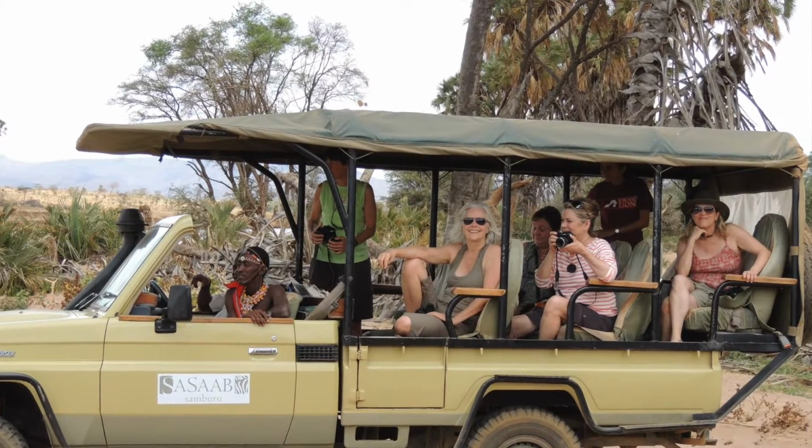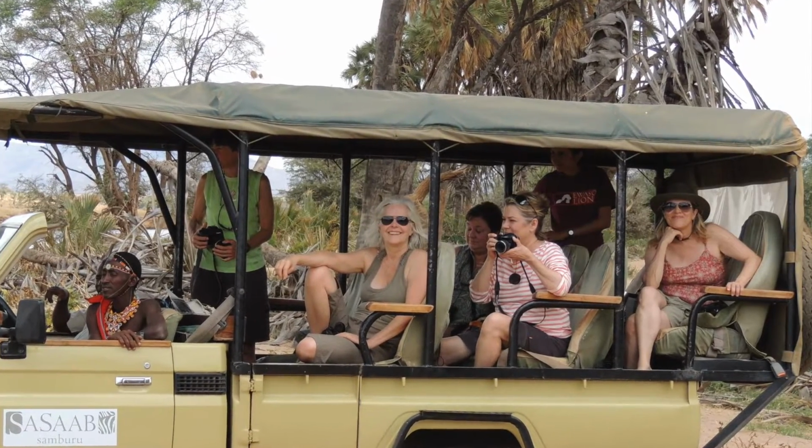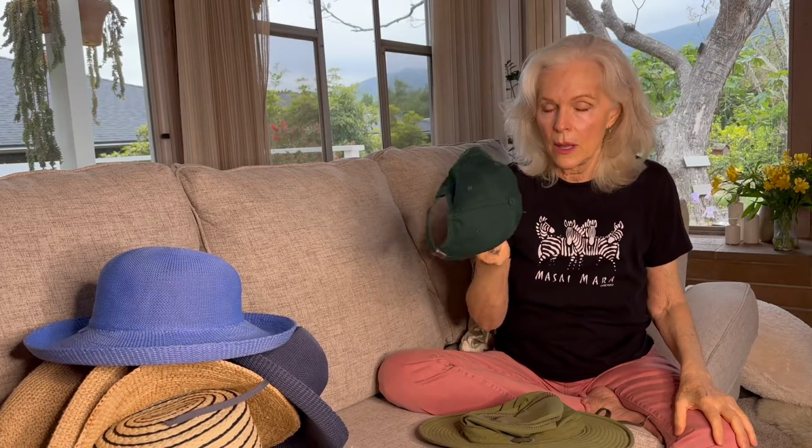People say, oh, I'll just bring a baseball cap. That's fine, bring a baseball cap, but you're in a truck that has no shading except for overhead. So you've got the sun coming in from all sides, front and side, and this is really going to expose you. So I would say you could wear this around the camp after your wildlife drives, and this would be a second option to bring, but I wouldn't use this on my wildlife drive.